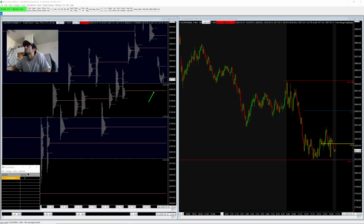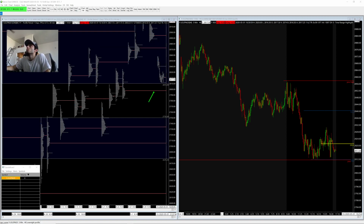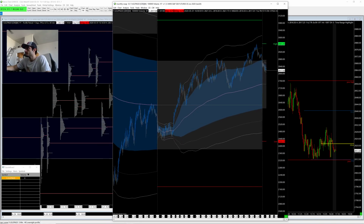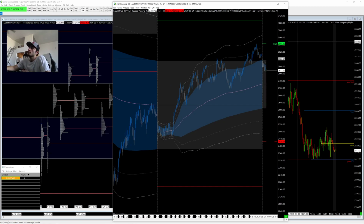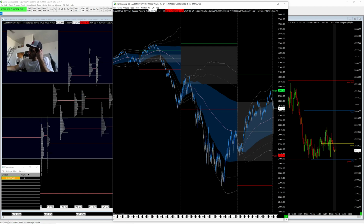And we have last month's high at 29.65. We were not able to break 3,000. And we have last month's low at 24.24. So massive range last month. And I'm getting this from another chart I have right here. This is just a 100,000 volume bar chart showing me the bigger picture.